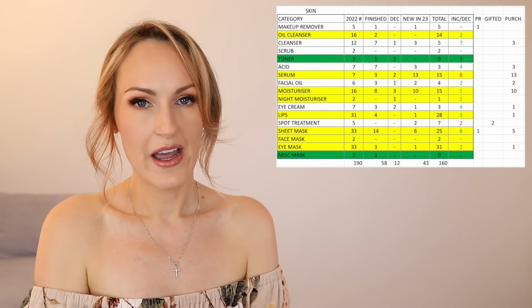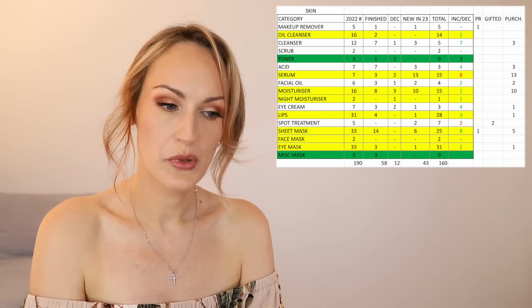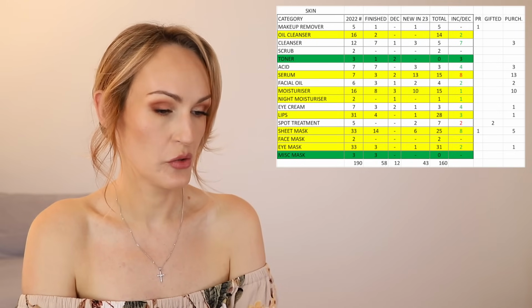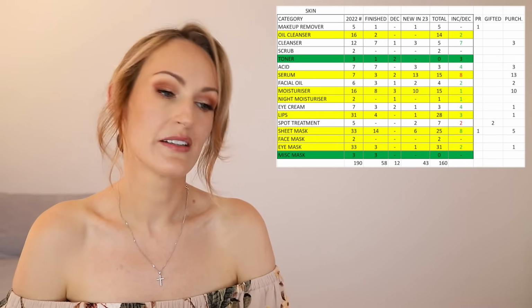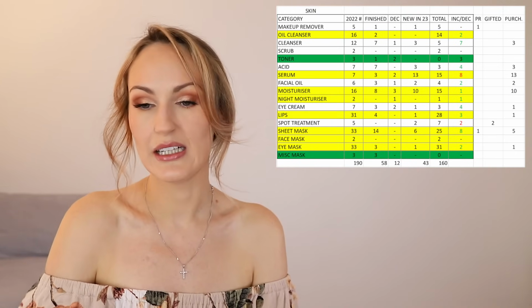Face scrubs, I have 2. I didn't finish any up. I didn't declutter any, and I didn't bring any into my stash this year. I still have 2 of them. Toners, I have none. I had 3 at the start of the year. I finished 1, I decluttered 2, and I don't have any at the moment.